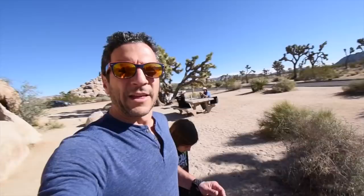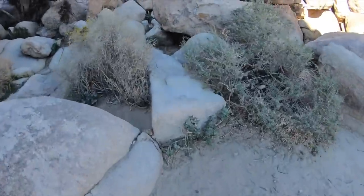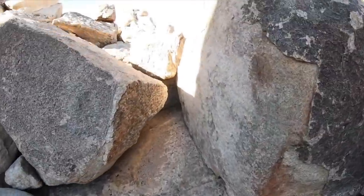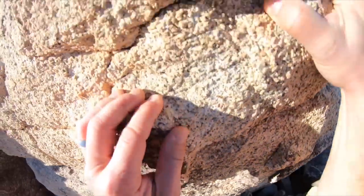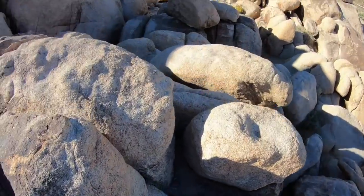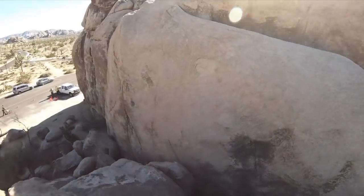Okay, let's keep walking here. There's some bouldering behind us. I was just up there jumping around with the GoPro on my forehead for a good POV. Okay, not going there.